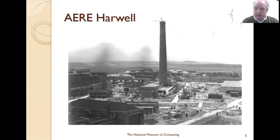Harwell was suitable. It was relatively flat, had quite a lot of accommodation, which they would need, and hangars and buildings to start building the research centres, building the laboratories and so on. It didn't always go absolutely to plan.